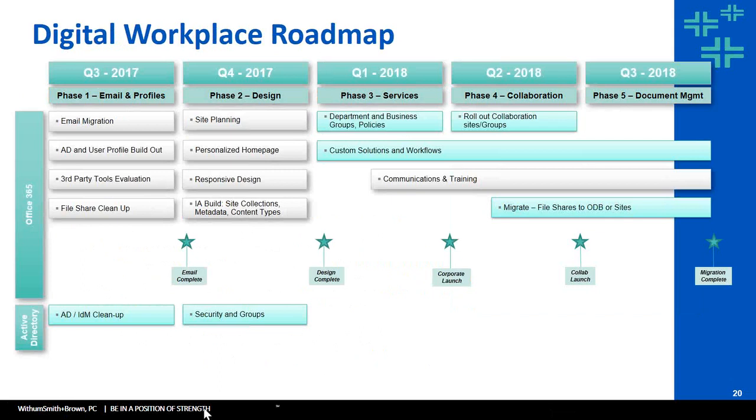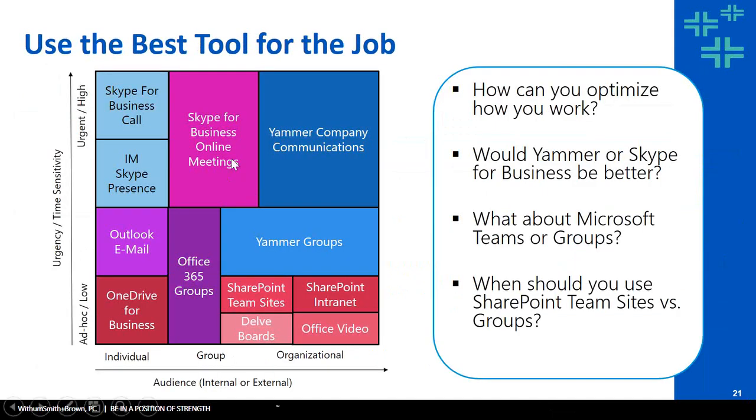Okay, sorry guys. So working through your roadmap, really great piece. Also thinking through, what is the best tool for the job? And this is just one view of thinking through all the different functions and the way that people communicate in your organization and how they can work through those pieces.